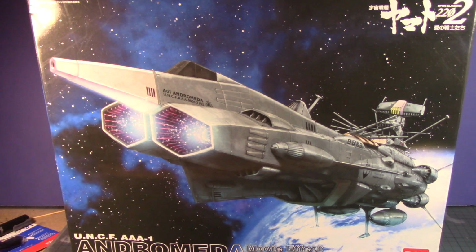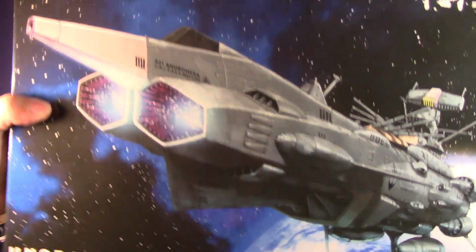This one will definitely be painted and detailed and getting it ready for MosquitoCon coming up in April. I'll be able to do it in time. I was hoping to get this done in November, but unfortunately I couldn't do it in time. But we'll definitely do it now. The AAA-1 stands for Advanced Armament Ability Ship, which is advanced and has all these new types of weapons and specifications.